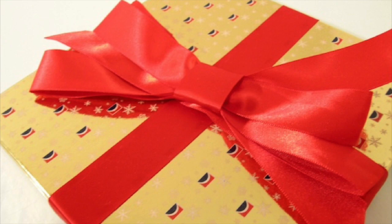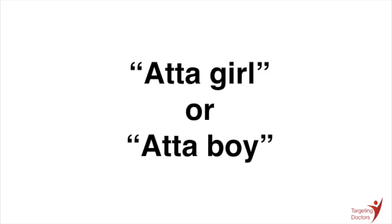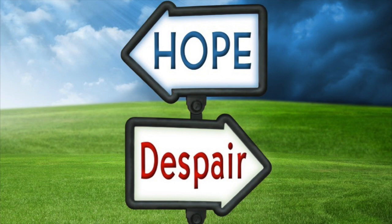Give a physical gift, something that clients can take home. Maybe it's something as simple as branded notepads or a meaningful book. Offer an atta-girl or atta-boy. Find something that they're doing right and reinforce them. Always paint a picture of a very hopeful future.